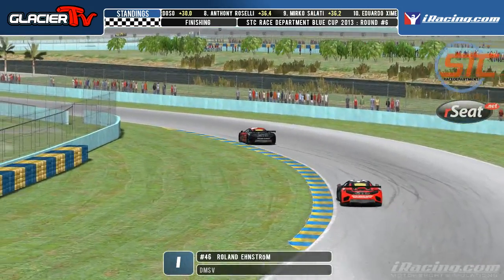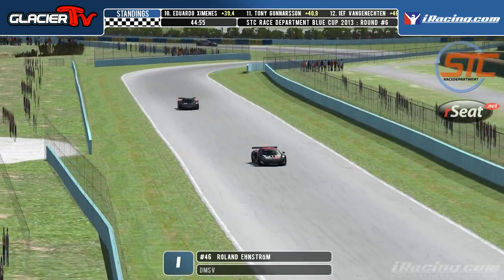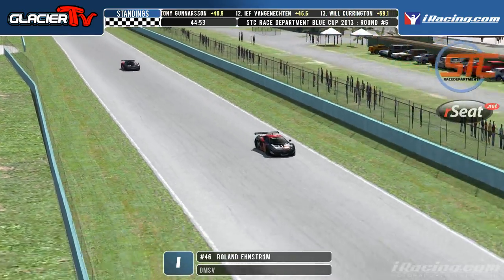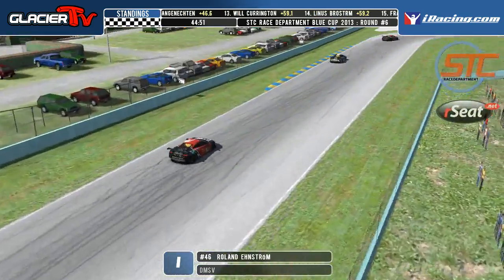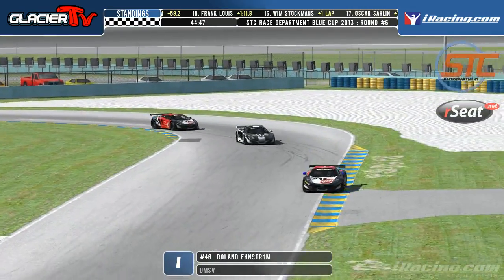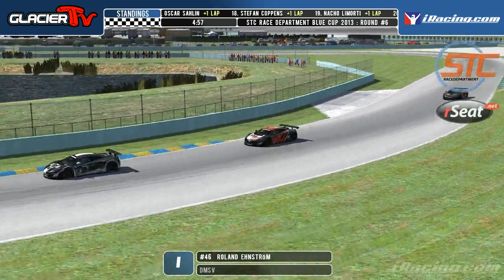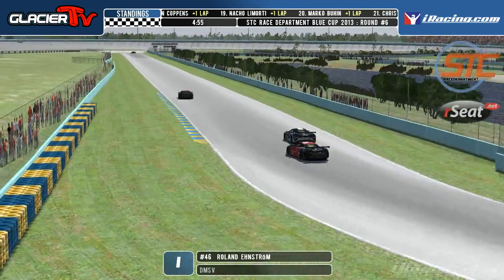And Win Stockmans, in fact, they're slowing down. So could Win Stockmans be out of fuel, I wonder? And also Frank Louis was slow, but it's crossed the line now. But Win Stockmans, I don't think it's even going to complete the race. No, he's not. Oh, he's a lap down, so it doesn't matter as much. So don't worry about it. Oh well. But it's a good victory. Pushing back.